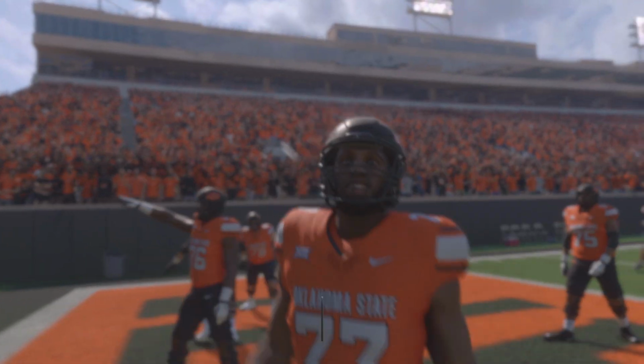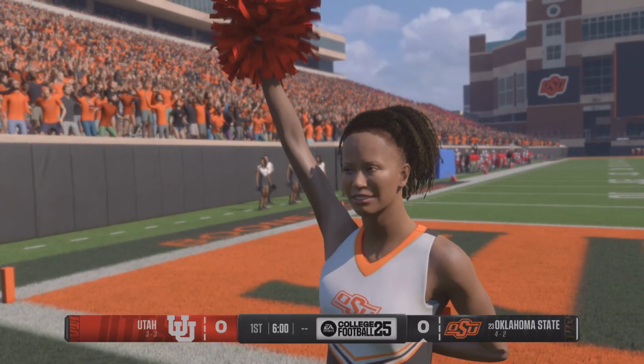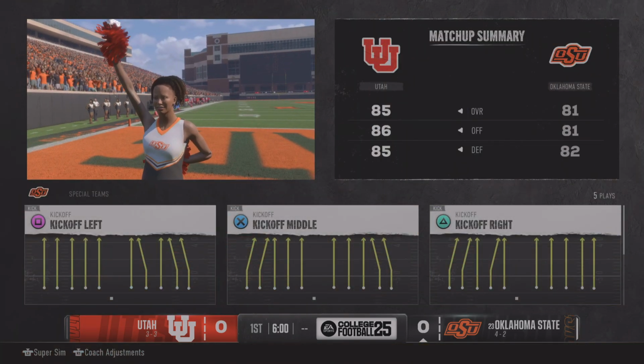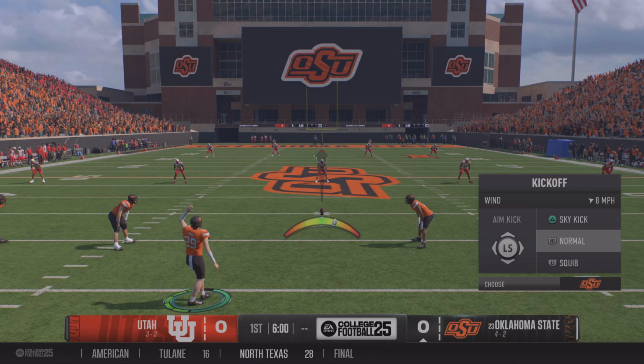Glad to have you with us for EA Sports College Football. I'm Reese Davis, David Pollack and Jesse Palmer with me in the booth. Guys, we're ready to tee it up. The Cowboys will get us started with the opening kickoff.